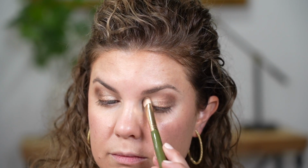And just go right here. Very pretty. Kind of glam, huh? I like it though. It's like a natural, I mean, how many looks can I do that are naturally glam? Oh my goodness, I love it though.